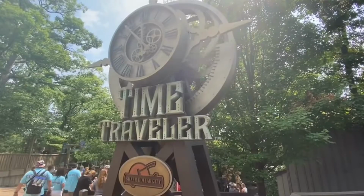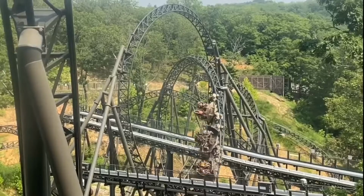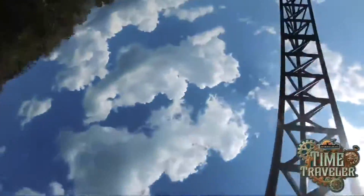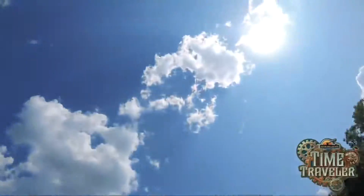Number 2, Time Traveler. For many people, this is the number 1 ride in the park, and that is something I can definitely respect. I find that Time Traveler is one of the most purely fun and enjoyable roller coasters I may have ever ridden. The coaster model is known as the Mack Rides Extreme Spinning Coaster, and while just 2 exist at the moment, this was the first and original.